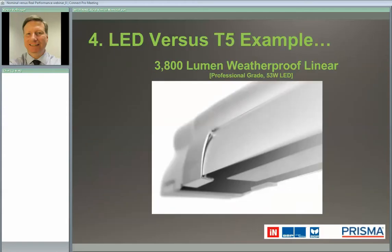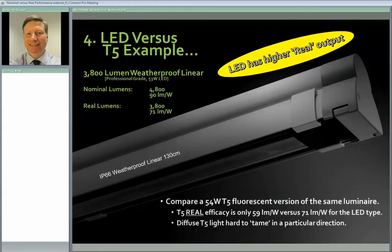Now, the fourth example, I find this very interesting because I showed you that T5 fluorescent tubes doing about 100 lumens per watt were actually quite a good light source. And the interesting thing is, how do LED luminaires compare? I've got a good example here. It's a 53 watt LED linear weatherproof product. Produces 3,800 lumens, real lumens. Now, we've got a comparison here because the same luminaire is available in a T5 model.